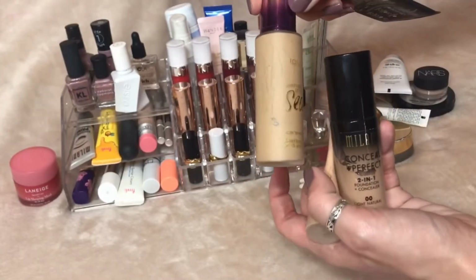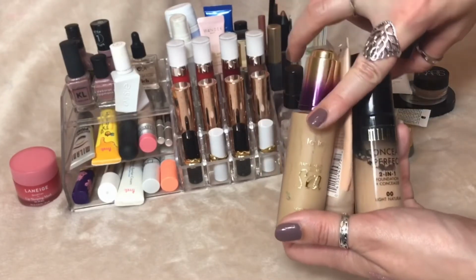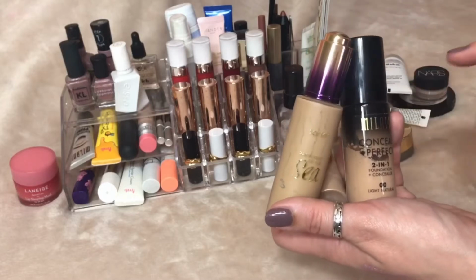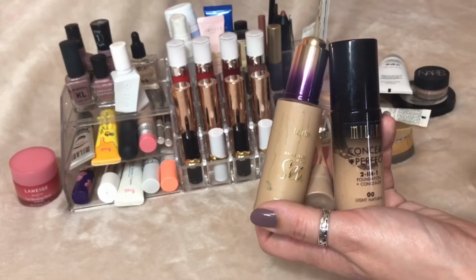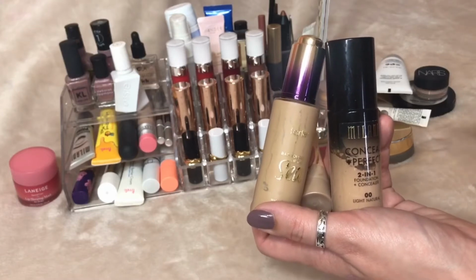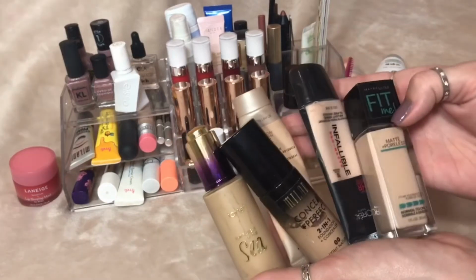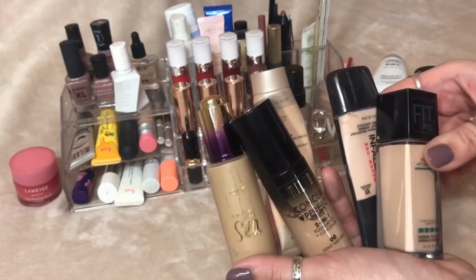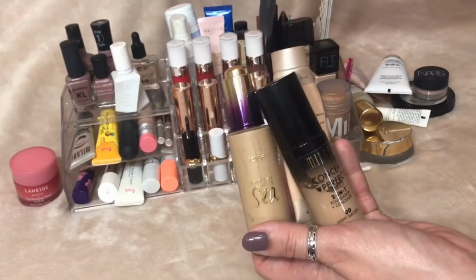I'm also using up the Rainforest of the Sea Tarte foundation. Not one of my favorites, but it's not bad. It's not the most full coverage foundation, but it is more liquidy and a little bit more illuminating for the skin, so I'm trying to use that up. My foundation preference is definitely super full coverage, so I don't have to use a lot of product to cover up my imperfections or my blemishes.